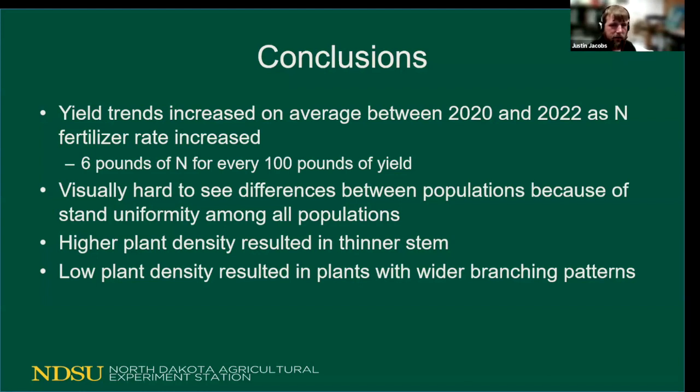When you're looking at it visually, it's hard to see a difference between the populations initially until you got down on your hands and knees and started seeing a lot of those skinnier stems, like what Brian was showing us earlier. And that was when we started exceeding that 780,000 population. The lower populations at 260 and 520 even, we saw a lot more branching there, so a lot more ground cover initially.